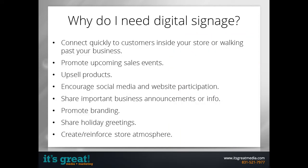Why do you need digital signage? You can do a lot of great things with digital signage. You can connect quickly to customers both inside your store or who are walking past your business front. You can promote upcoming sale events, upsell products. You can encourage social media and website participation. You can share important business announcements or information. You can promote branding or share holiday greetings, and you can create and reinforce a store atmosphere, which is actually something that gets overlooked a lot, but is one of the best things about digital signage.